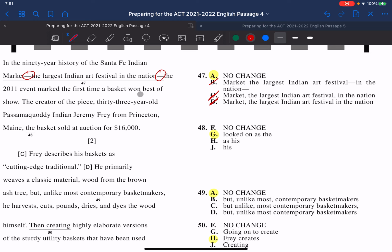So the 2011 event marked the first time a basket won Best of Show. The creator of the piece, the 33-year-old Passamaquoddy Indian Jeremy Frey from Princeton, Maine, the basket sold at auction for $16,000.